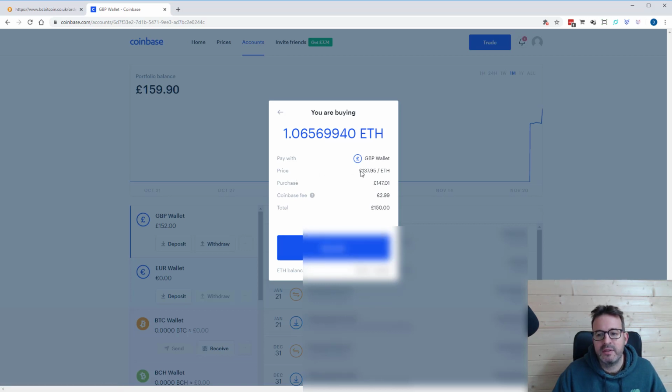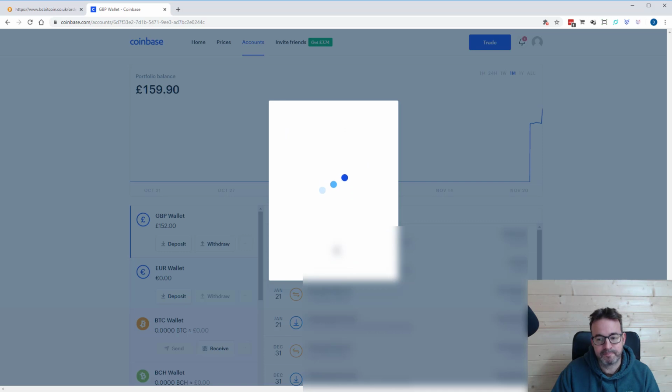You can see here the price 137.95. So I think it was 137, a fraction lower than that on BC Bitcoin. So we'll see what we end up with, but very similar, within I think £1 in terms of the price. They're now saying there's a Coinbase fee of £2.99, so from our 150 it's gone down to 147. That looks maybe slightly more expensive, but then the fees are only £3, and it was £8 altogether with BC Bitcoin. So we'll see what happens at the other end, how much Ethereum we're going to get out of it. So we'll click buy now.